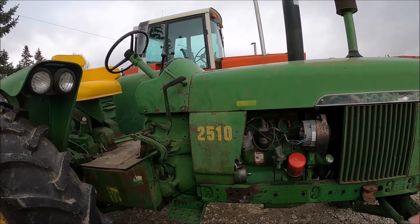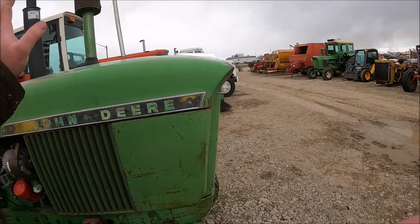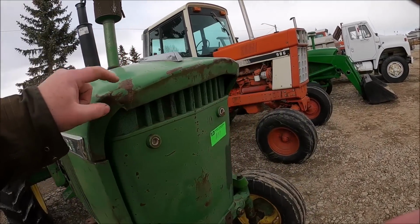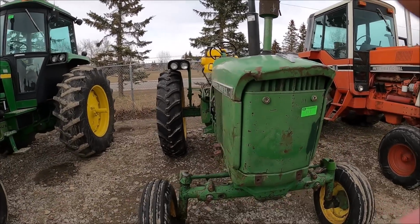It's a gasser. But you can tell it's dinged a little bit right here, and other than that, the rest of the tractor's perfect.